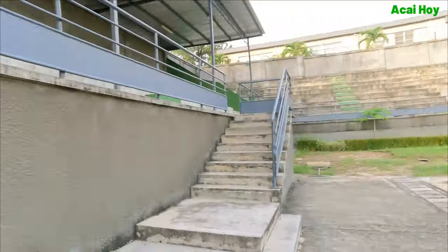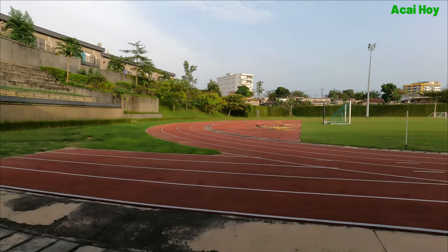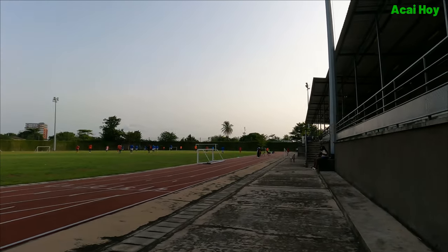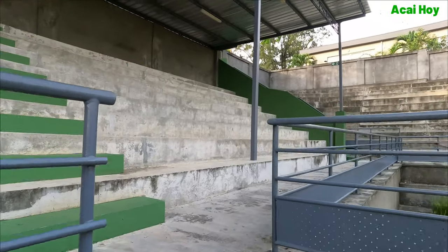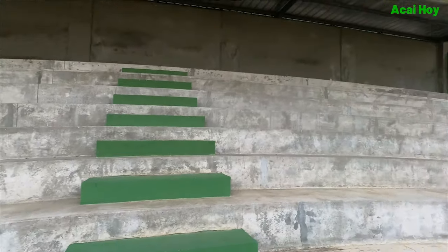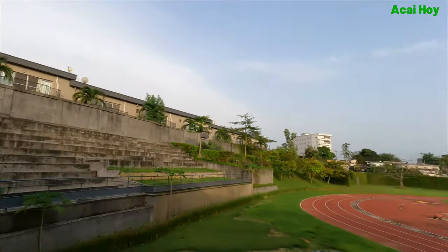They also keep the place very neat. You see, look at it. That's the running track. You know what, let's just go up. So people sit around here and watch the football match. And even right there, they sit to watch the ball.